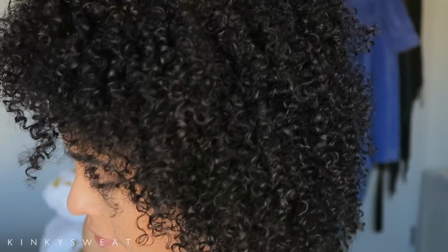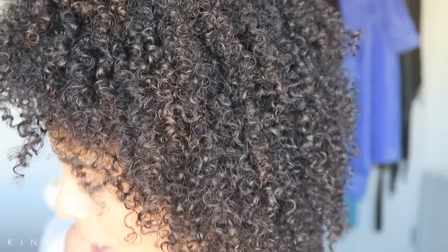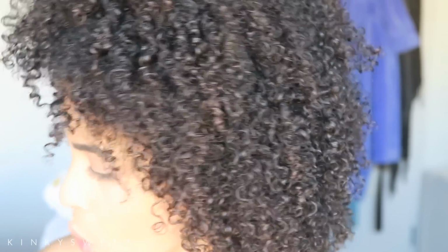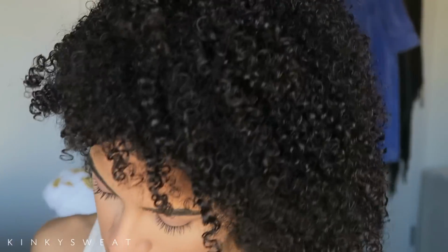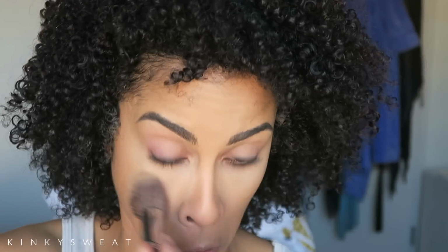Setting the rest of my face with my Giorgio Armani Luminous Silk Compact. I'm going to punch that in. Oh, skin is looking smooth.